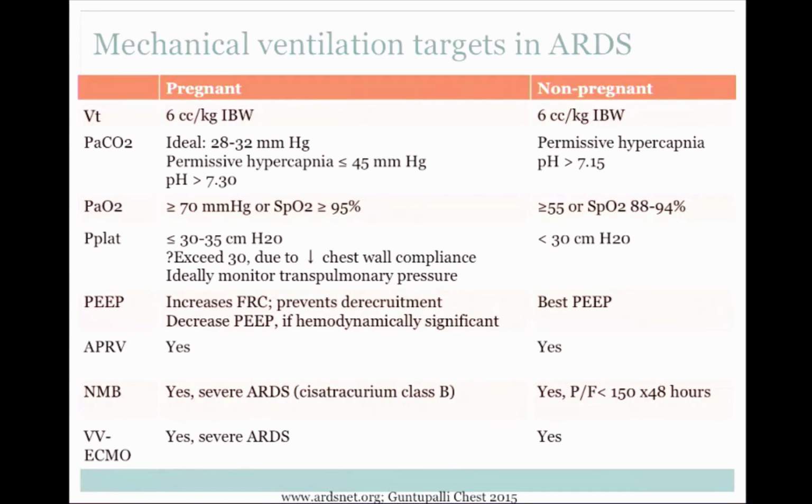Most authors, and I would agree that we should probably target and not deviate from ARDSnet, keep our plateau pressure under 30. There is the physiologic argument that respiratory compliance is reduced in pregnancy from the elevated abdominal pressure, reducing chest wall compliance. Unfortunately, though, unless you're monitoring transpulmonary pressure, you're not going to know whether your elevated plateau pressure at 35, if you allow it to be, is due to the chest wall versus the lowered lung compliance, and so the safest thing in the absence of monitoring is to keep it less than 30.